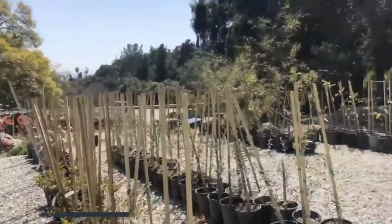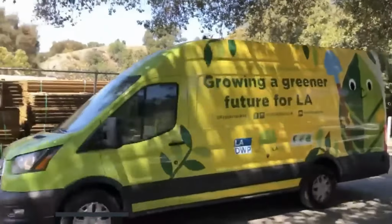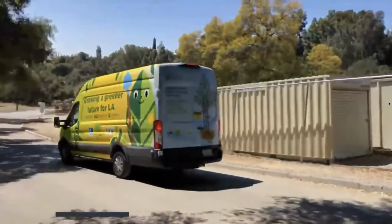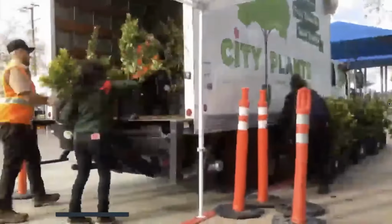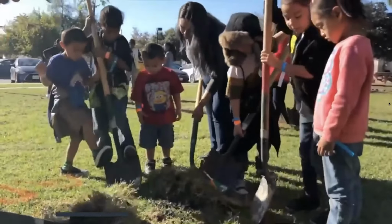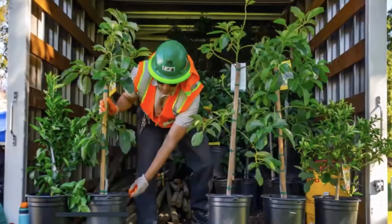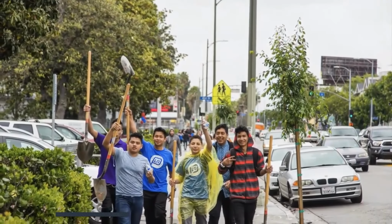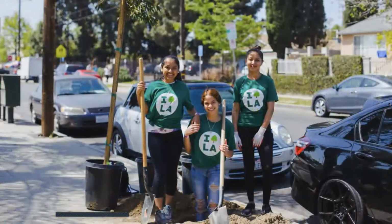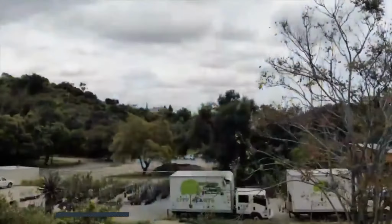Our goal is to train the next generation of urban forest stewards and grow the green jobs of the future. Trees grown on site will be distributed to the public through the City Plants LADWP Free Tree Program and support various green infrastructure and ecological restoration projects throughout Los Angeles and beyond. We know that from little seeds grow mighty trees, so let's work together to grow a greener and more vibrant future for Los Angeles.